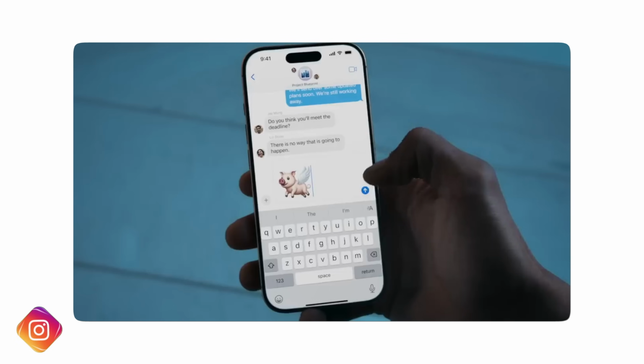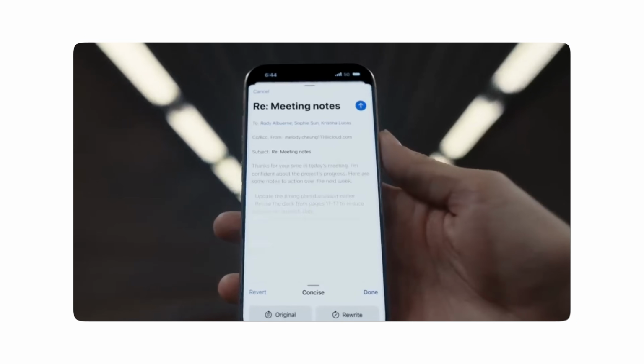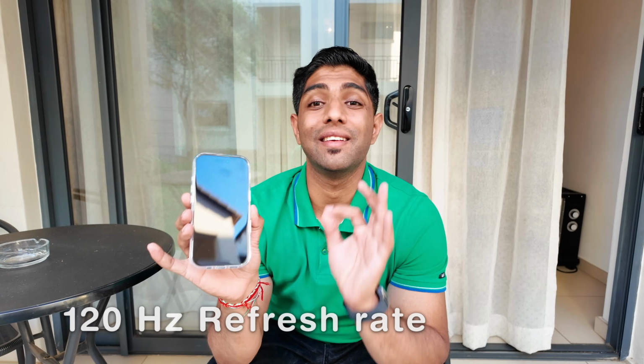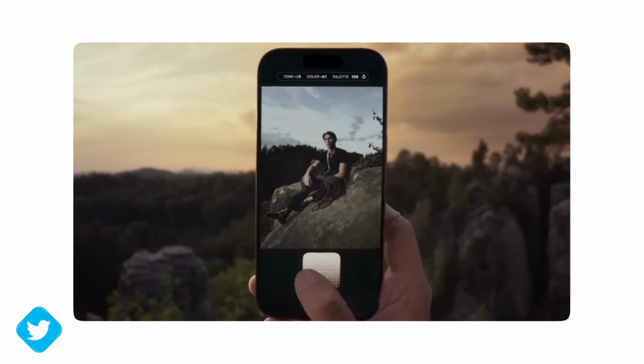Starting with the display. So the display is a 6.3-inch display with a resolution of 2400 by 1170. It's an OLED ProMotion display, which is absolutely stunning. And you've got 120 Hz refresh rates, HDR10 Plus, and XDR brightness. So it's good even in direct sunlight.